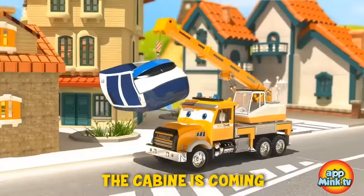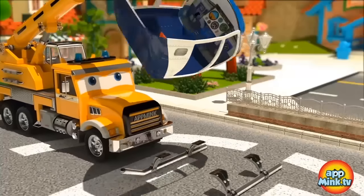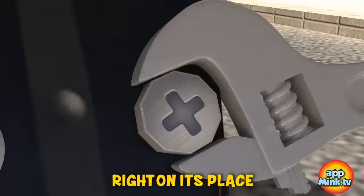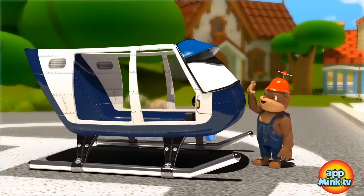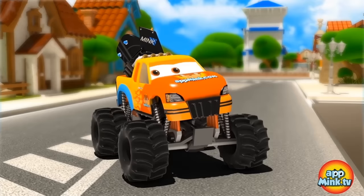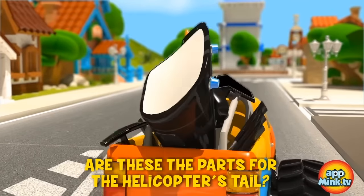The cabin is coming. Right on its place. Everything we need to be stable. Hey, monster truck. Are these the parts for the helicopter's tail?